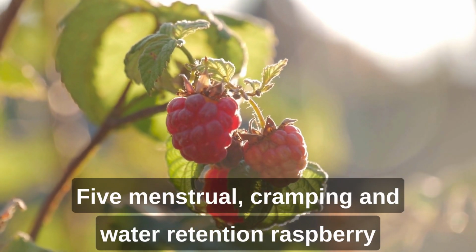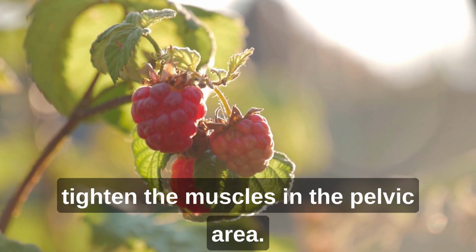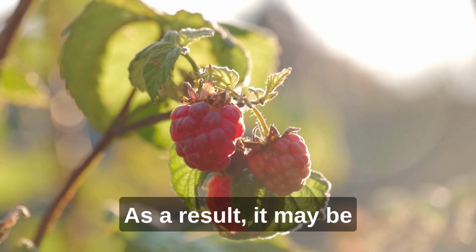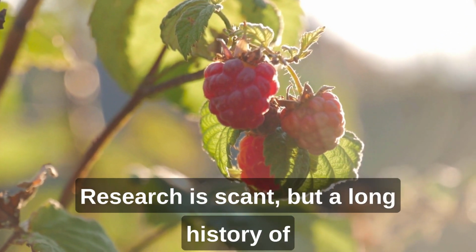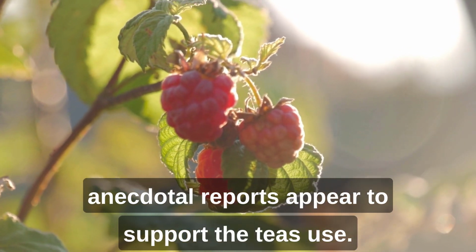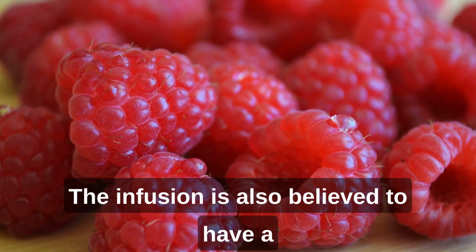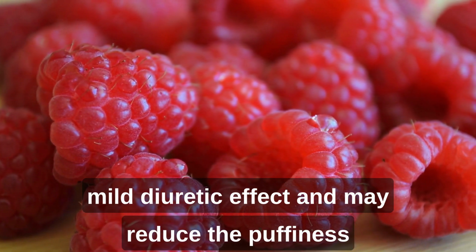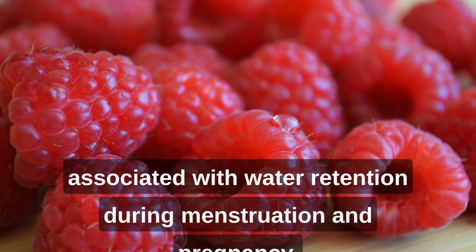5. Menstrual cramping and water retention. Raspberry leaf contains fragrine, which helps tone and tighten the muscles in the pelvic area. As a result, it may be beneficial in reducing mild period cramping. Research is scant but a long history of anecdotal reports appear to support the tea's use easing cramps. The infusion is also believed to have a mild diuretic effect and may reduce the puffiness associated with water retention during menstruation and pregnancy.